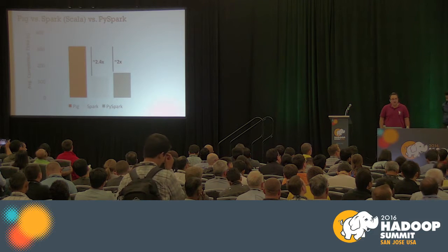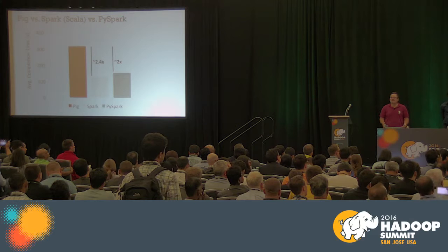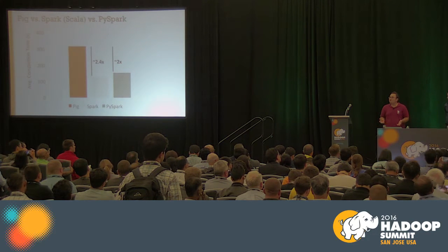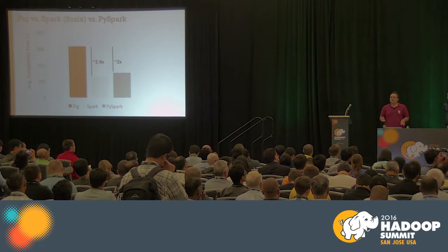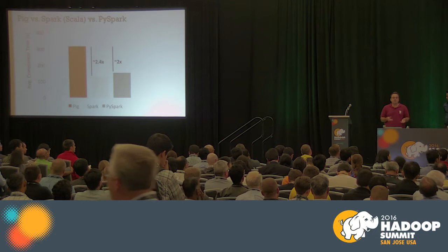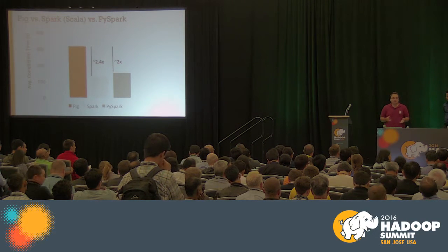And then we looked at the Python implementation performance. It's still better than PIG by 2x, but it's slightly slower than Scala. And the reason is we had some UDFs, user-defined functions, in this PIG pipeline, and UDFs cause data serialization and deserialization between the executor JVM and the Python VM, which consumes a lot of CPU time, which results in a slowdown in this application.